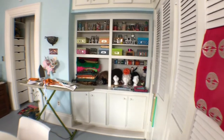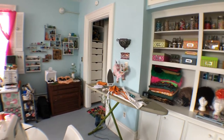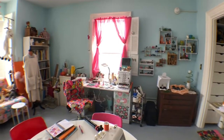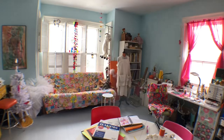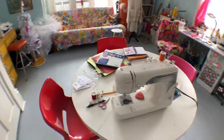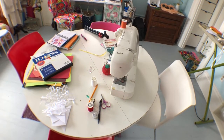I'm so, so lucky to have found a gorgeous apartment with this amazing space. It's got all kinds of really cool storage built into the walls and really nice light. I think this was the master bedroom for the last people that lived here. My printer lives here. This table in the middle is usually where I throw stuff that is a work in progress. So you can see I'm sewing right now. 10 points if you can guess what I'm sewing.